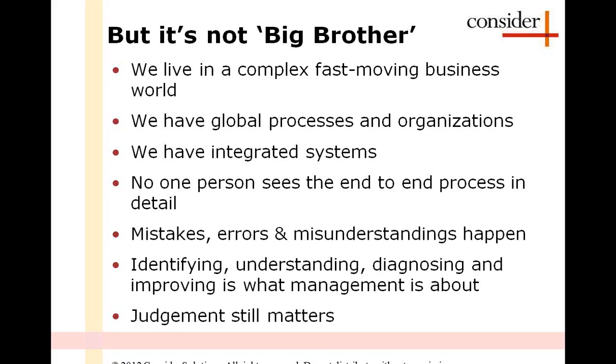Not always, most of the time, not for heinous reasons. Most of the time, people are trying to get the process executed as quickly as they possibly can. They're trying to achieve their targets. They're trying to serve the customer. They're trying to do all the right things. But that often leads to ways around the process. So identifying and understanding and diagnosing and improving our business processes by identifying what's not working, what those exceptions are, that's what management is about.